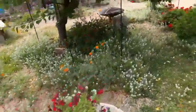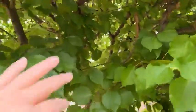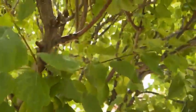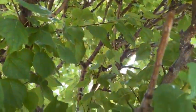Look at these go. Look at these apricot. This is the apricot tree. I've got to trim that. So these are starting to sprout. What's in here? We have apricots? I haven't seen any. Here's a cherry tree.